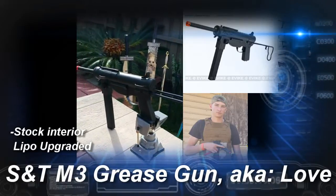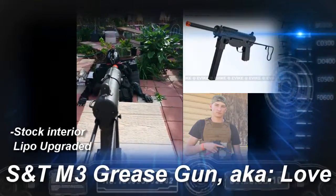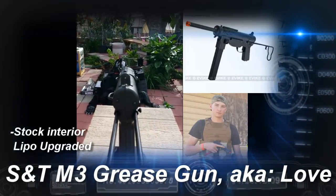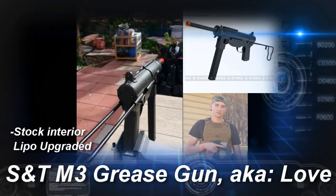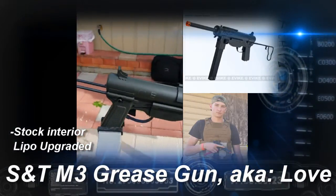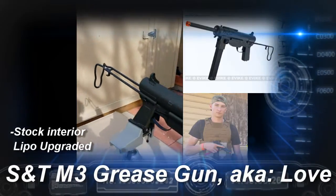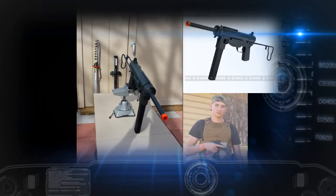It's a very cool gun. It looks almost like the MP40, and it can be very easily mistaken if you don't know your guns well. It has a really fast fire rate, being Raz uses LiPo in this gun. It's a very good gun, what else can I say?